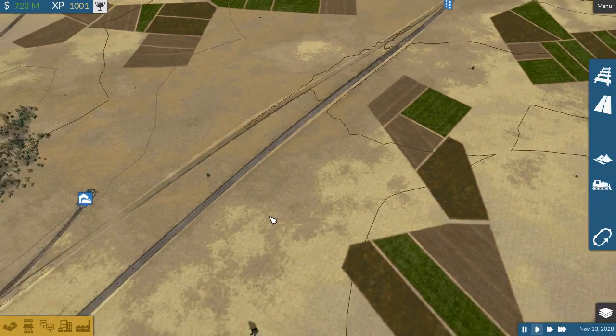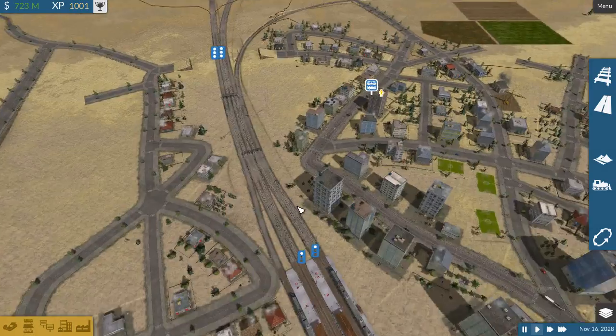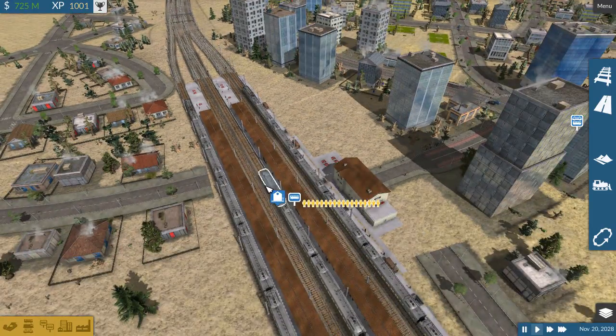So, we tore up that whole road bed just to put down something identical next to it. I feel bad about that. Oh, you're pulling in. I was like, wait, why are you stopping? Or rather, why were you advancing in the incorrect direction?